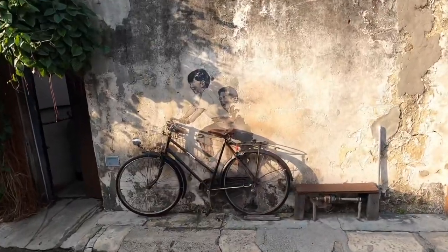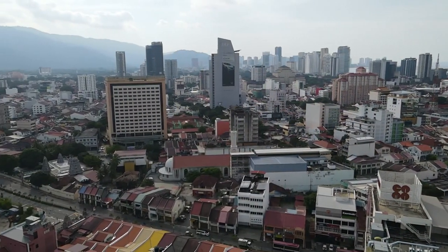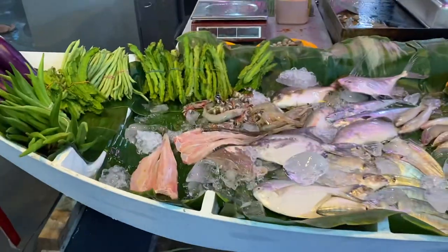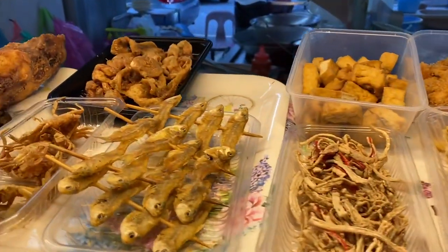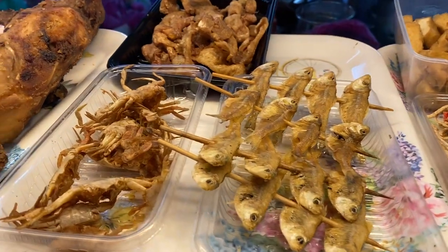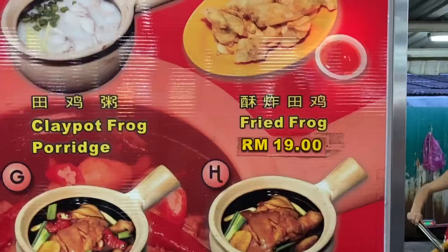We spent days walking and eating around Georgetown, as you saw. If you like food, you can't go wrong here. So tonight we're having dinner at the Hawkers. Penang is famous for their hawkers and really good food. And we're just going to walk around and find something that looks yummy and we'll order some dinner. The hawker food stalls are a street food marketplace with loads of different food options. Most are the usual foods and some are for the more adventurous.